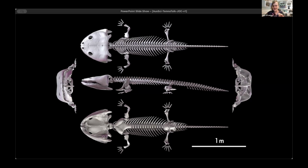We know these things were eating turtles. We know they were eating lungfish. We know they were eating small dinosaurs. We found little bones in their stomachs. But this is the very first model of this creature that has ever been made.